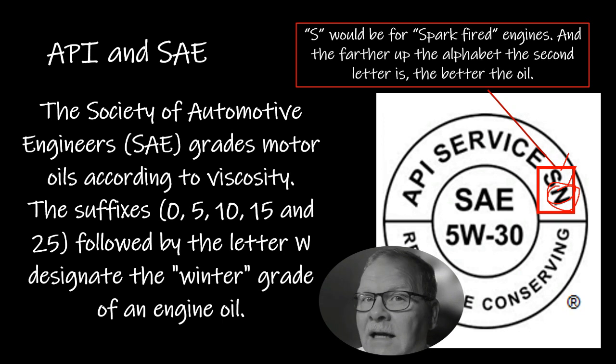Listen, I'm betraying my age. A can of oil, really? We haven't had oil cans in a long time.